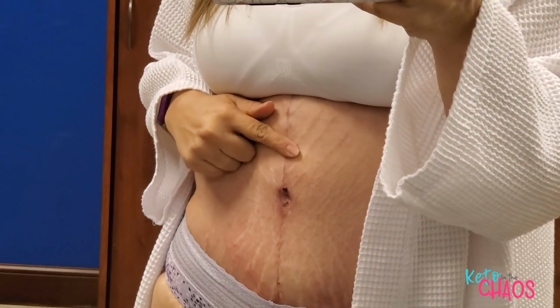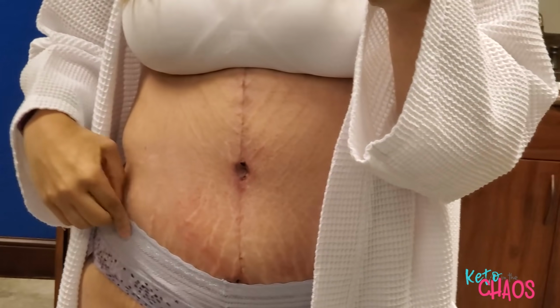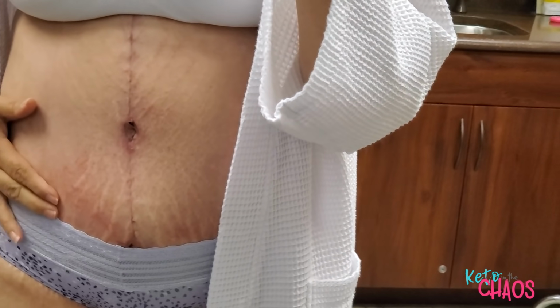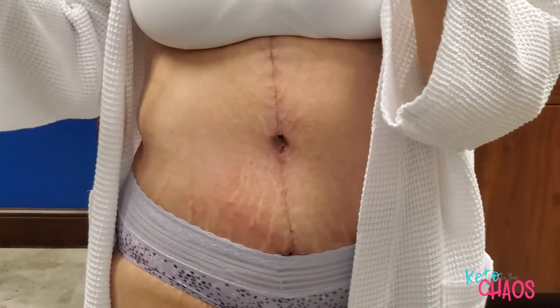Can't even see it in the camera, but in real life it's way red all over here. Crazy. I'm all ready to see him. See how it goes. I'll let you know.